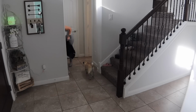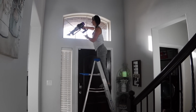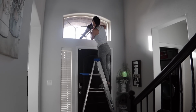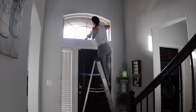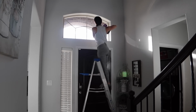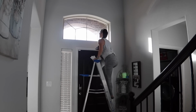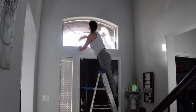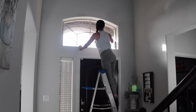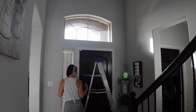So I knew I wanted to start over here in the entryway. I don't really dust that often over here, so I knew that I needed to tackle above the door, and I wanted to wipe down the door and the blinds and just give everything a good wipe down. I do recommend starting from top to bottom, especially when you are dusting, because obviously dust is going to fall down as you're cleaning. So first I just picked up the clutter because I don't like trying to clean if there's stuff on the floor that I'm going to trip over. So I always pick the clutter up first, and then I get to my cleaning.